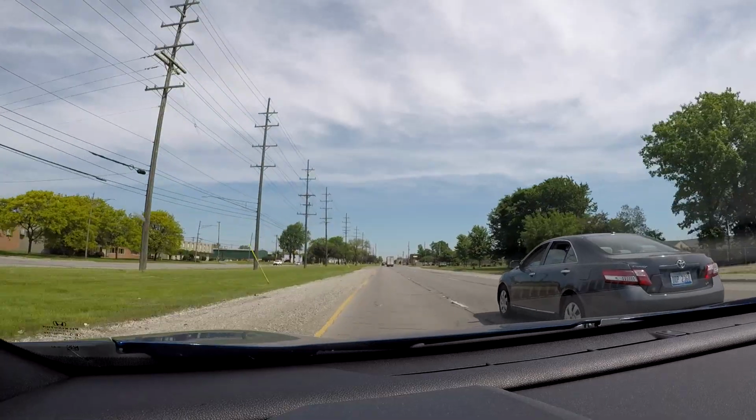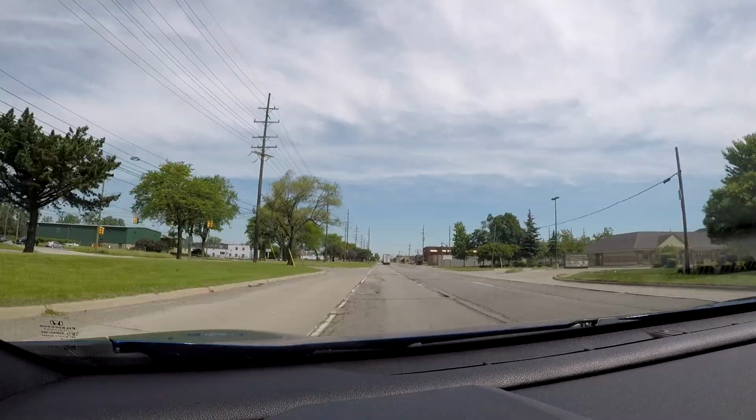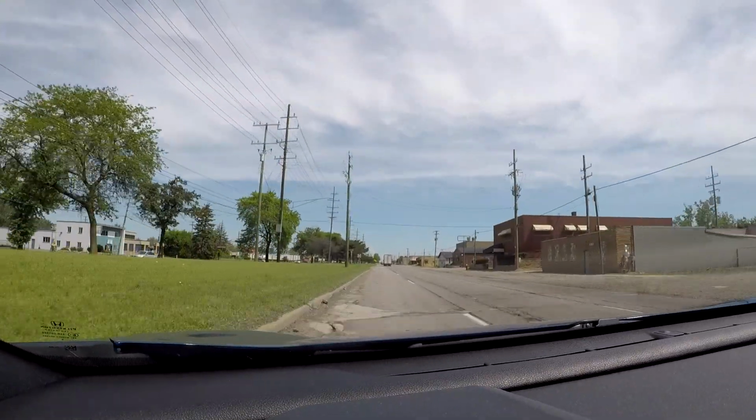Big pothole. Unfortunately, I think I might have just missed it, but because of how close the car is to this lane, I kind of was out of luck. This lane's going to be ending, so I gotta go over.